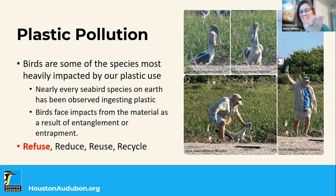But then while we were out doing a colonial waterbird survey, we saw a brown pelican chick, and at first I thought it was a tumor, but upon closer investigation, the bird had an entire plastic water bottle in its gular pouch. And thankfully, one of our partners at Audubon Texas was able to hop onto the island and manually remove this plastic bottle, which would have definitely killed this bird. We've also seen pelican carcasses with trash in them, so it was clear there's ingestion happening. It's just not at as high a rate as it is in other locations, like in the Pacific.